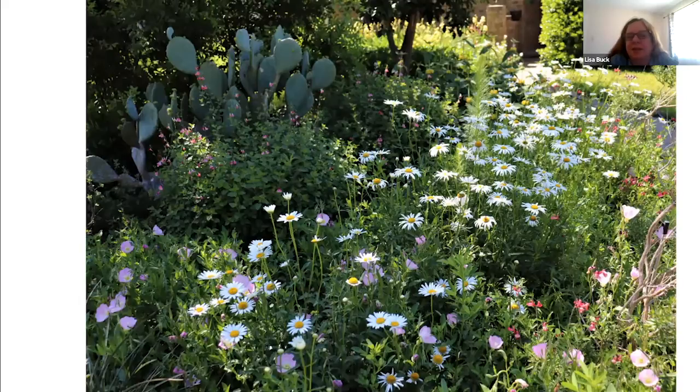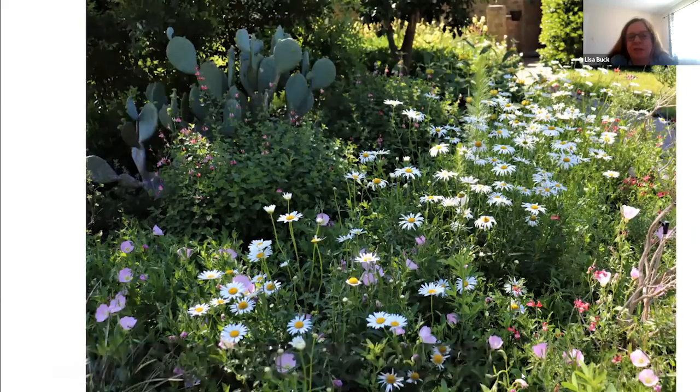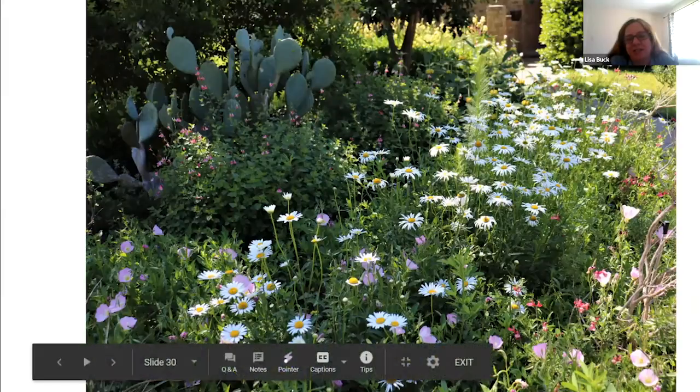But these daisies are illegal to sell in Colorado because they're so invasive, which I think is really ironic, seeing as Colorado is the first state to legalize the growing of marijuana. So you can grow marijuana in Colorado, but daisies are illegal. Well, if they had the same characteristics of marijuana, they'd let them grow it, right?